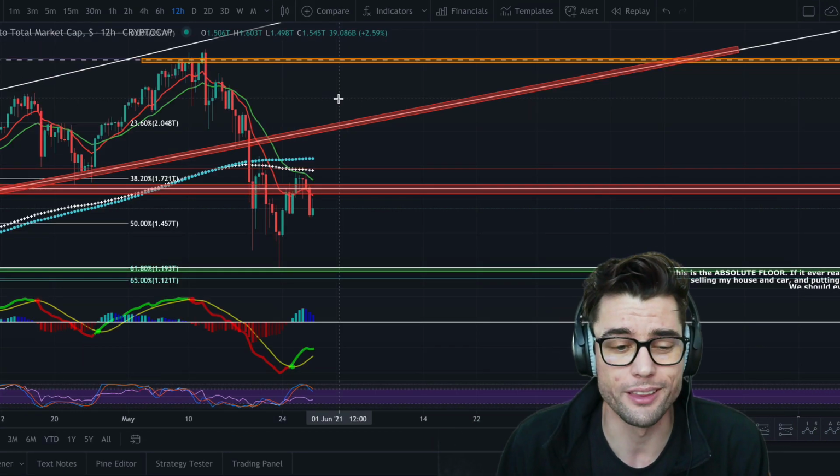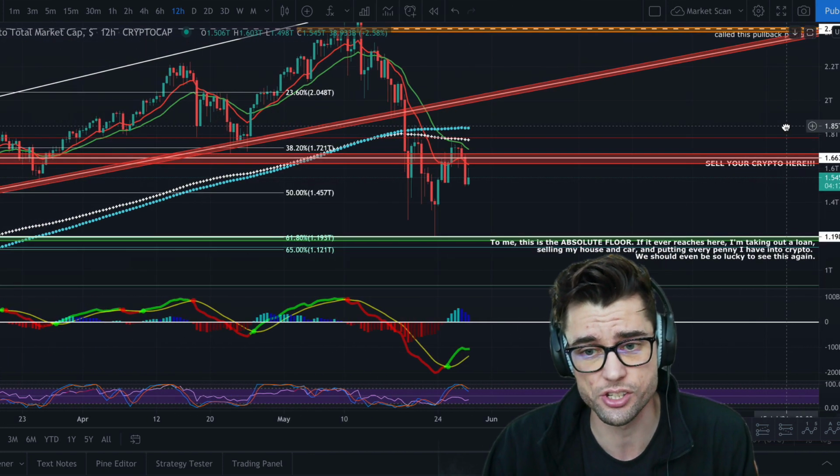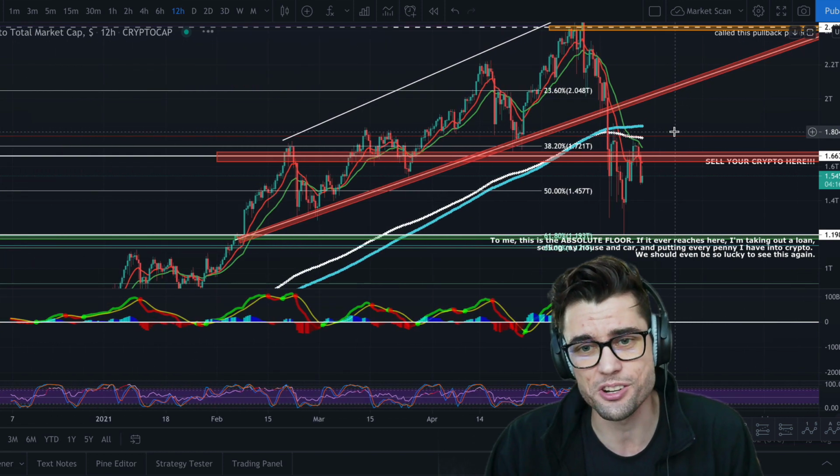TradingView is the software that I use in order to do my technical analysis. And this is how I do it. I'm just gonna start going over it.